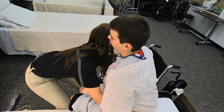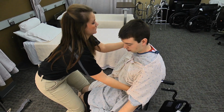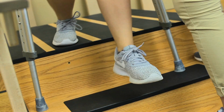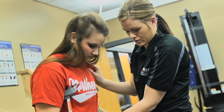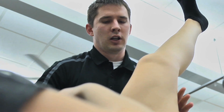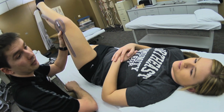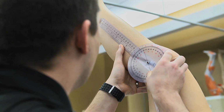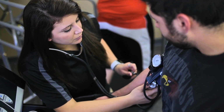So in the rehab setting in acute care, for example in a hospital, they'll learn how to get a patient in and out of bed, how to get them from the bed to the wheelchair. They'll teach them how to walk with crutches on stairs or a walker on level surfaces. They'll also work and learn hands-on techniques on how to test range of motion, which you will do primarily in an outpatient setting. How to do vital signs, how to take heart rate, how to take blood pressure for those patients that have cardiopulmonary disease processes.